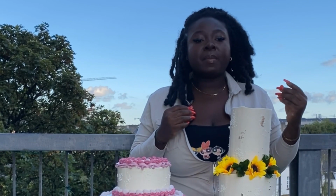Your baker might want to make a few changes to your ideas, and usually it will make the cake a lot better and improve the experience for you in the long run. So remember to keep an open mind.